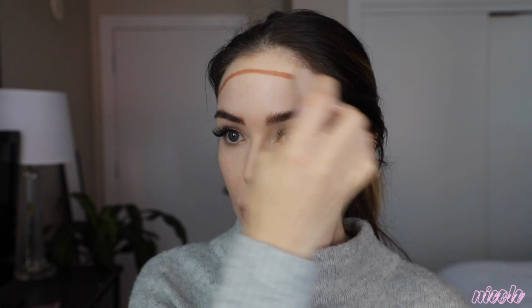Okay, now I'm going to be lightly contouring. I'm going to be using the Fenty Matchstick in Mocha. I really like this. I shopped my stash recently and decided to start using it again. It looks really nice because you can keep that little line. It doesn't really blend too crazy all out.